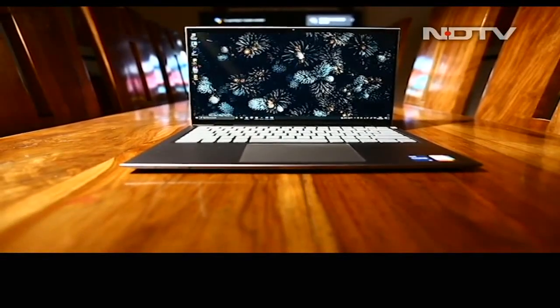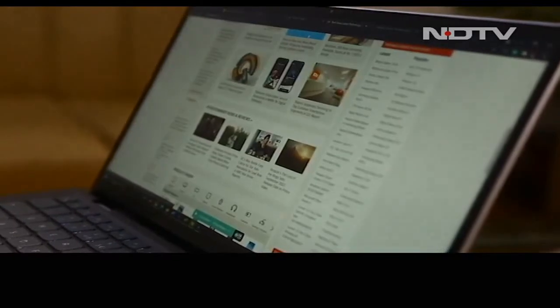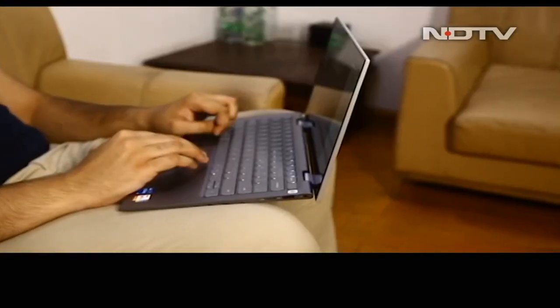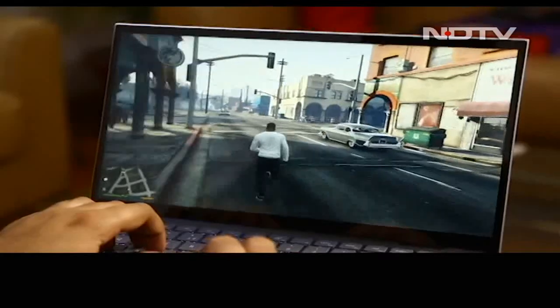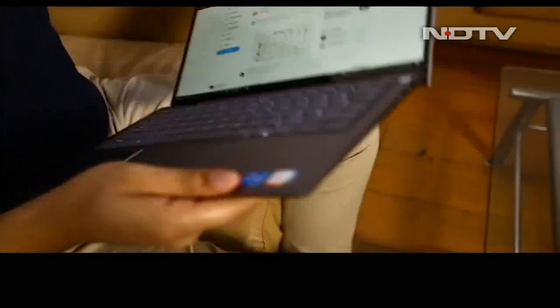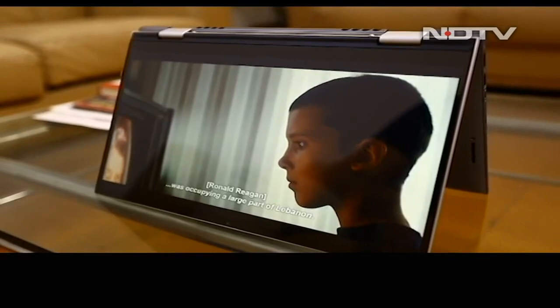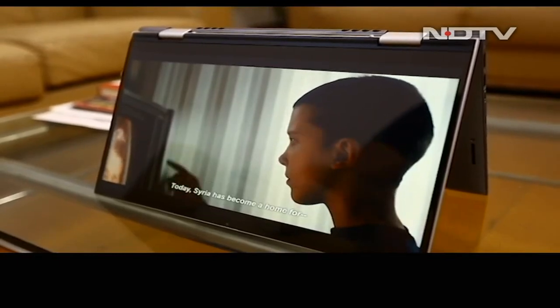But it doesn't end there. If a user just wants a laptop to surf through the internet, consume content, make notes, do homework research, or play games, all of it can be done. Flipping the screen and putting the laptop in its standing position points the downward firing speakers forward, and instantly consuming content on the colorful 1080p screen becomes a treat.